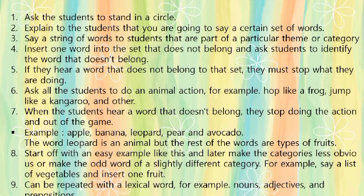Example: apple, banana, leopard, pear, and avocado. The word leopard is an animal, but the rest of the words are types of fruits. 8. Start off with an easy example like this and later make the categories less obvious or make the odd word of a slightly different category.